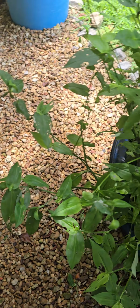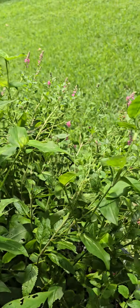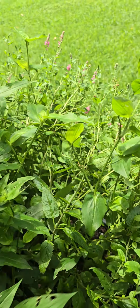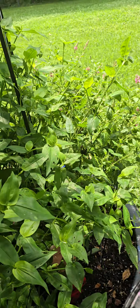And this is another little plant, or I just left it in here and it came back. It's a type of speedwell, but I kind of think about off and on maybe putting it in the flower bed somewhere, but I don't know. I just leave it. It's done really good so far. It's the second year in here.